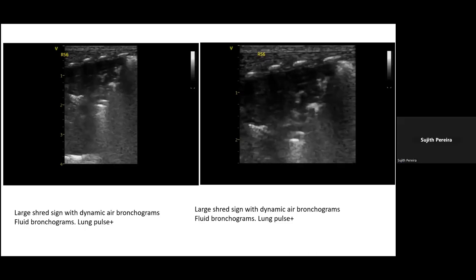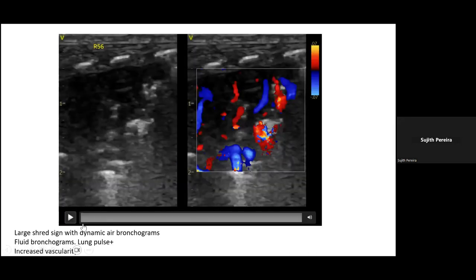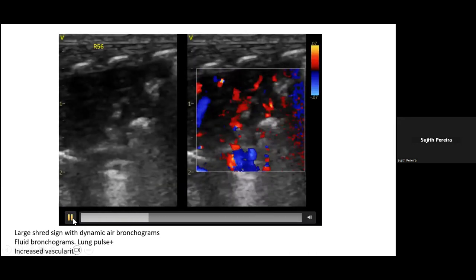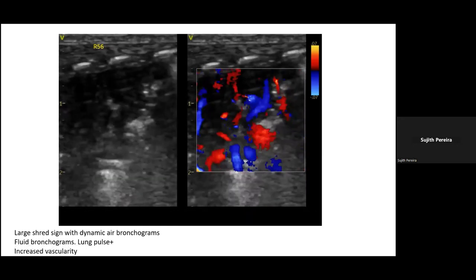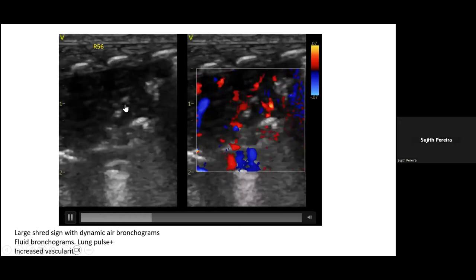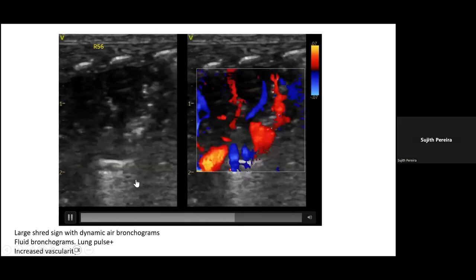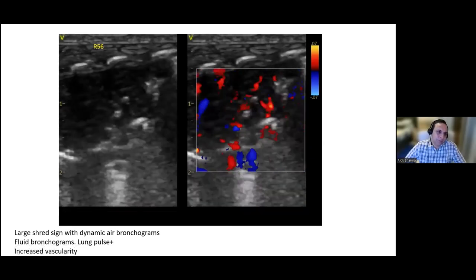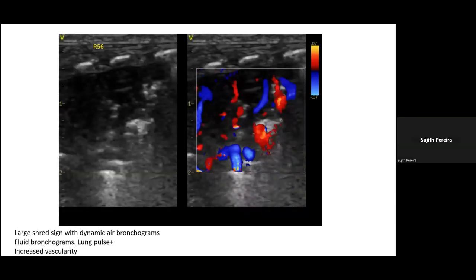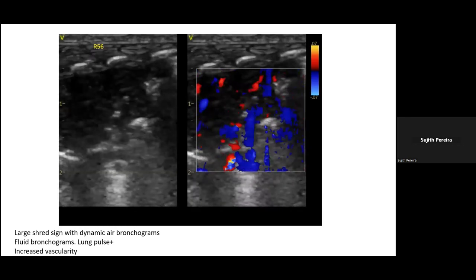And with lung pulse. And what I've then done is color compare, putting color on it, and it is glowing. Yeah, there's quite a lot of vascularity to that. And you can again see the dynamic air bronchograms coming in and out with lung pulse. Yeah, with lots of vascularity and lung pulse, which is in keeping with the mnemonic change on that right lower side.